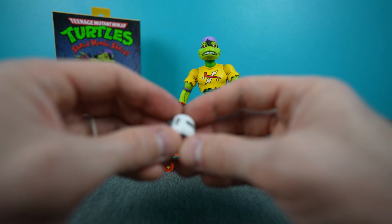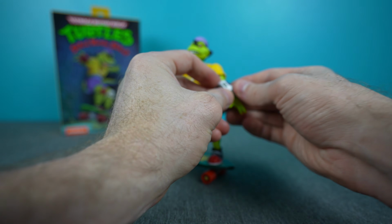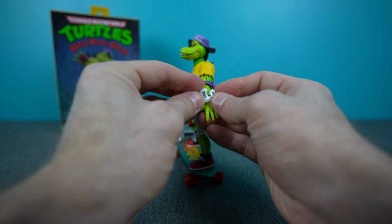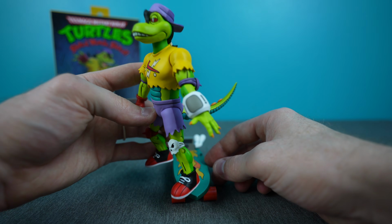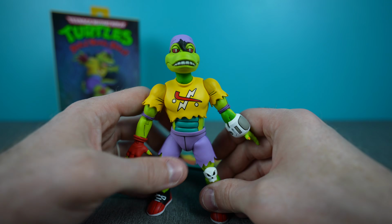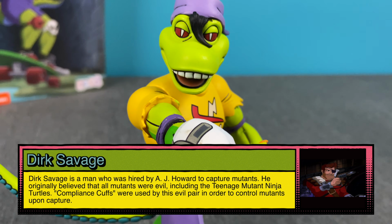And of course, he has this control bracelet. You can snap it open, put it on the forearm. If I can fit it around his forearm, man, too much work. There we go. Snaps on like that. There. Now you've got his controlling device. That way you can control and manipulate Mondo to your absolute whim. Let's get him back on the skateboard.